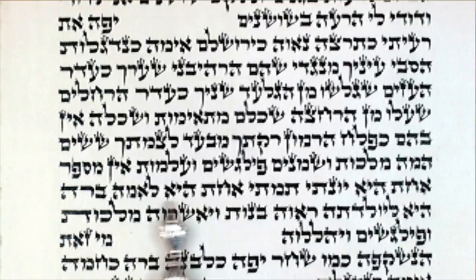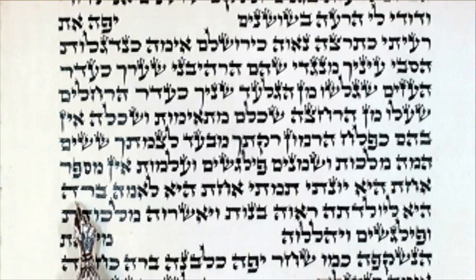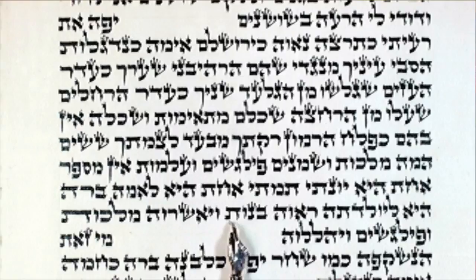Achas hi l'imah, one is she to her mother, the connection between daughter and mother, between malchut and bina. Borah hi l'yoladtah, she is clear, shining, translucent, is she to the one that gave birth to her. Ra'uha banot vay'ashruha, the maidens have seen her and counted her happy. Melachotufilagshim vay'halluha, and the queens and the concubines have seen her and give praise to her.